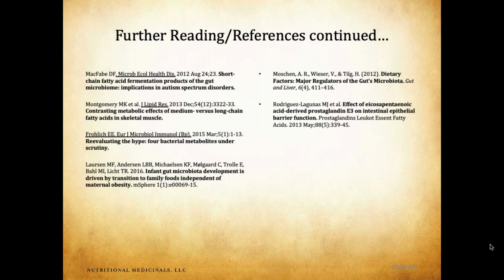Questions on fructose. Is there an upper threshold or max amount? And can you clarify the difference? There's a few questions on this between fructose from whole fruit and types that are isolated out.